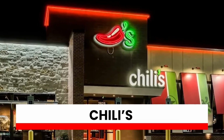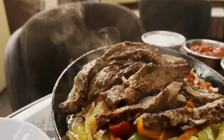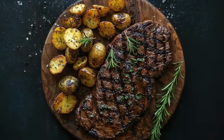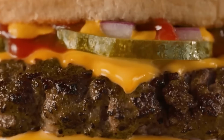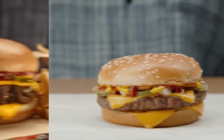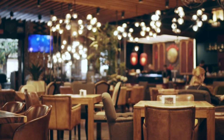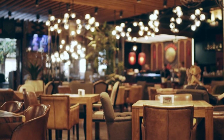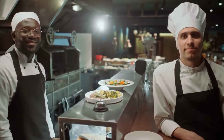1. Chili's. It markets itself as the ultimate casual dining spot. Sizzling fajitas, flame-grilled steaks, and those molten chocolate cakes that ooze in commercials like edible lava. Chili's sells the fantasy of freshly made meals, but according to former employees, what's really happening in the kitchen is more fast food in disguise.